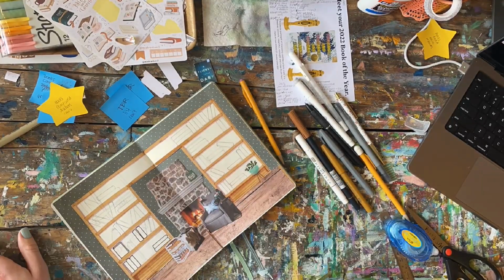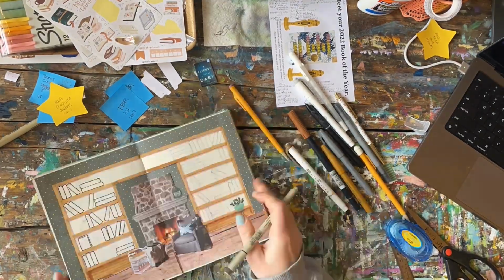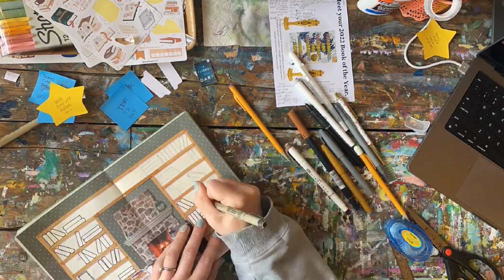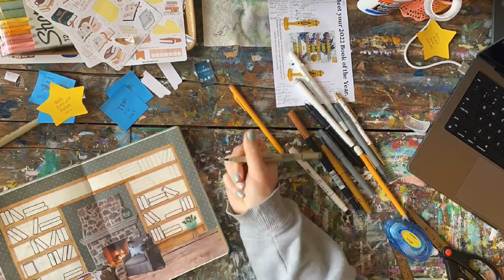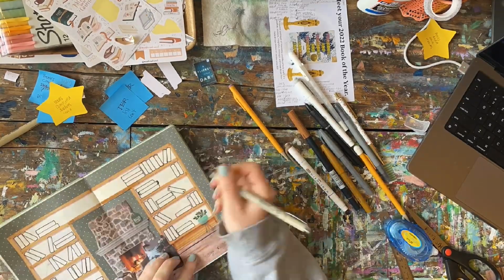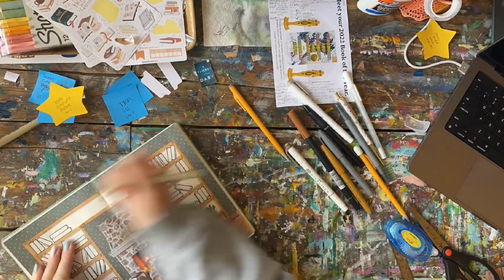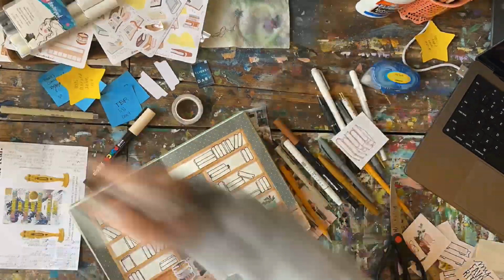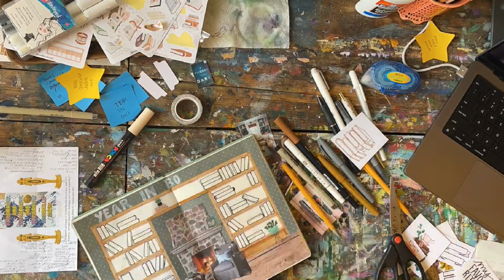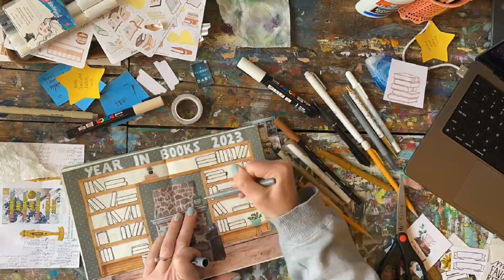I did it in pencil first and then dove in with a different permanent pen. This is my Pigma graphic or Pigma archival ink pen. So that also, once it dries, will be super waterproof and I can color in all the book spines. I used a Posca paint pen here in white paint. I had to go over it a couple times to get the title in over top of the quote-unquote wallpaper.